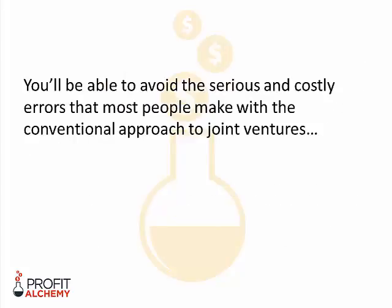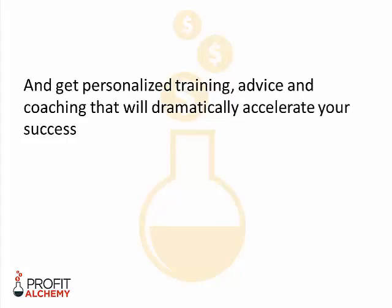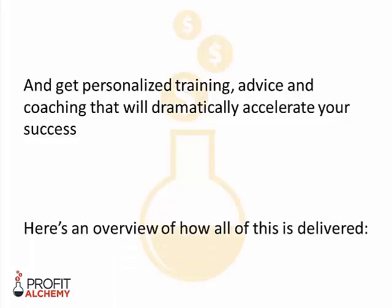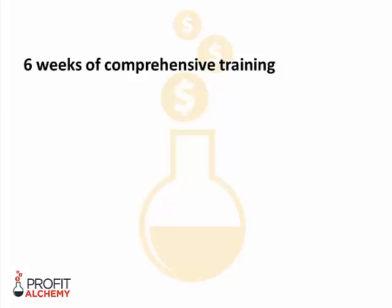You'll be able to avoid the serious and costly errors you saw earlier that most people make with the conventional approach to joint ventures. You'll be able to focus only on those few tasks that get the best results as quickly as possible. And you'll get personalized training, advice, and coaching that will dramatically accelerate your success. So here's an overview of how all of this is delivered.